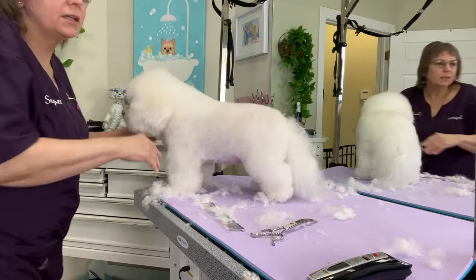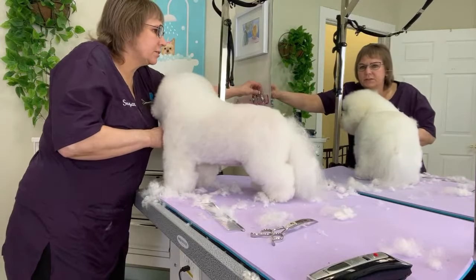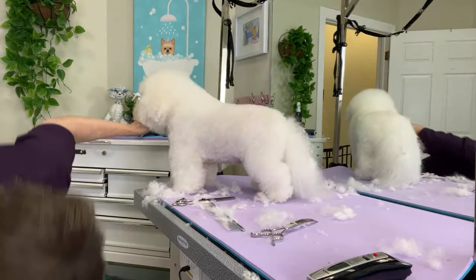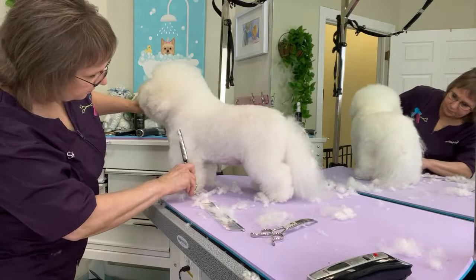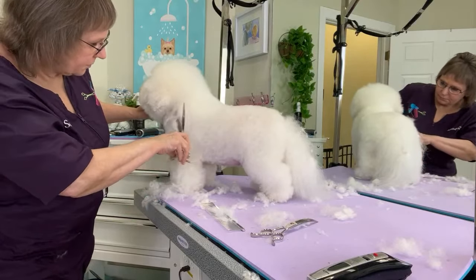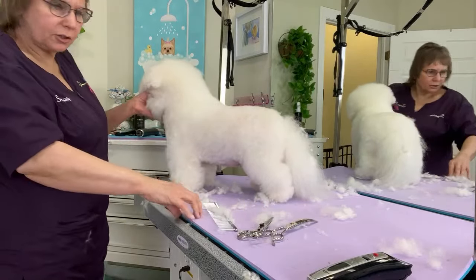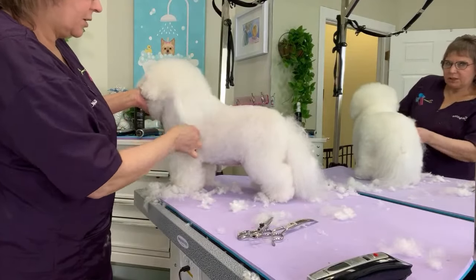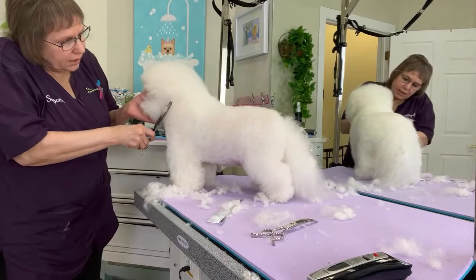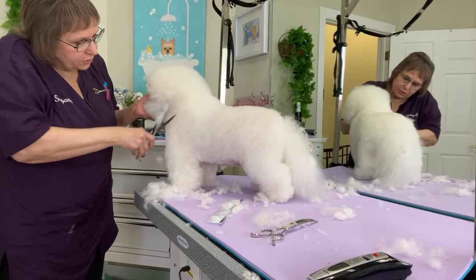Scissors on her. Let's scissor with some chunkers maybe. So to make her neck look longer, coming in behind the ear and up over the shoulder. I'm going to angle all this backwards and tightly so that it makes her neck look longer.